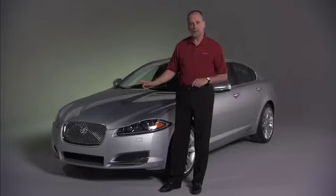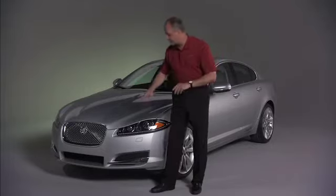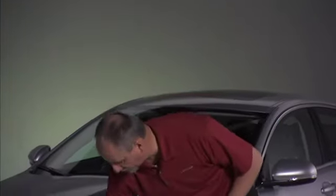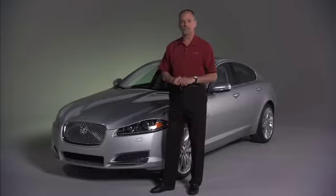There's a dramatic mesh insert, and you'll notice that it's very much like automotive jewelry. Now, XFR has a black finish grille with bright surrounds on the outside vents.